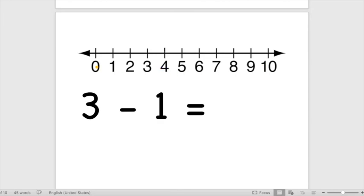This number line goes from 0 to 10, and we're going to use it to help us solve these subtraction problems. So let's read the problem. 3 minus 1 equals what? So we start with our first number, 3, and we find it on the number line. It's right here. I'm going to circle it.